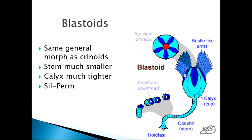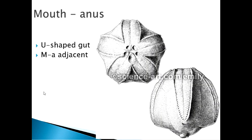Same general morphology, a calyx with arms on top of a stem, but here the calyx is usually much, much tighter fused. It gets preserved. The arms don't. They get destroyed. The stem doesn't. And so it's sort of the opposite of the crinoid. We get beautiful preservation of the calyx, but not the stem.